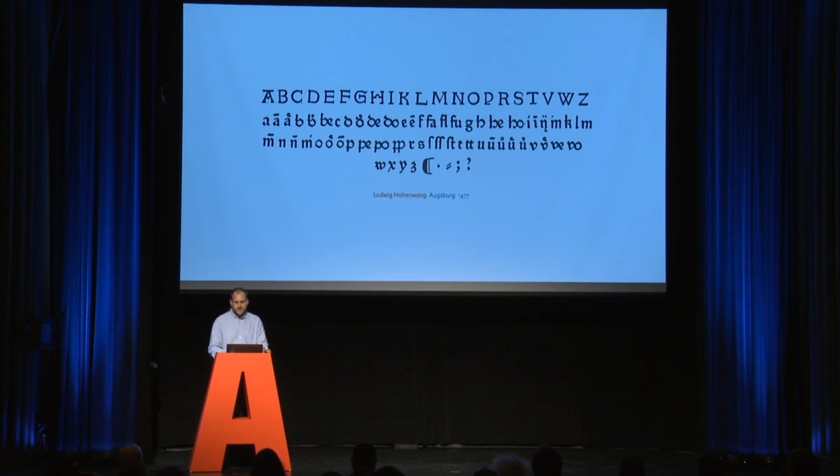A similar approach with Ludwig Hohenwang in Augsburg. The caps show often quite free variations, but go in the Roman direction, clearly. Now, the fact that the German printers added Roman caps to Gotico-Antiqua minuscules might be the reason to believe that Gotico-Antiqua was in a certain way a proposal for a humanistic type in Germany. And now that real Roman was there, also in Germany, fonts were updated.